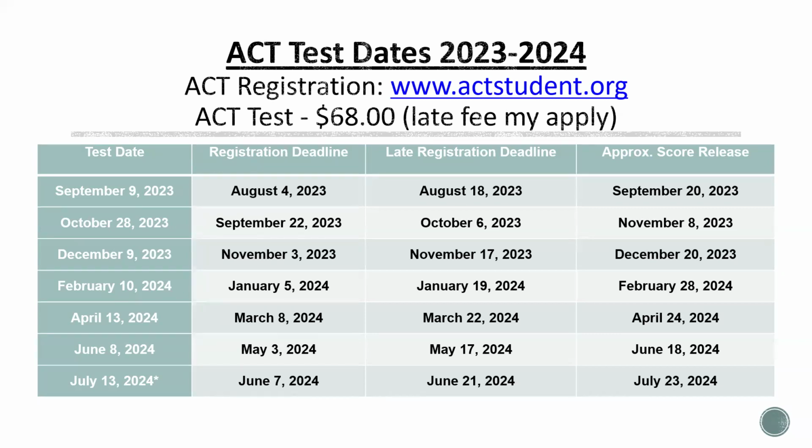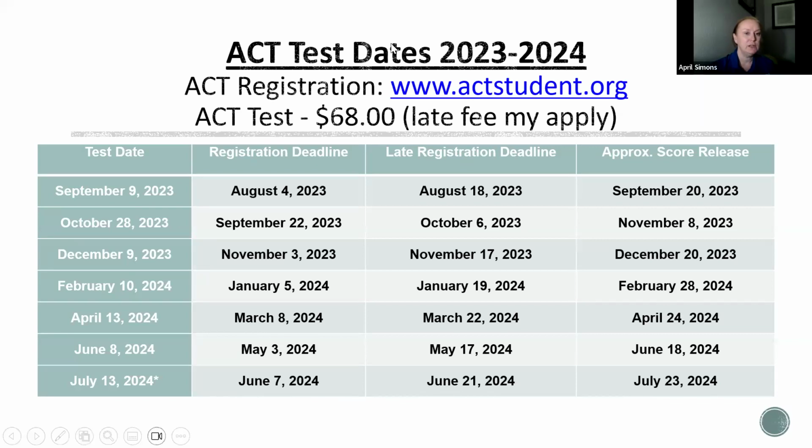Okay, thank you. I did have another question. Do PSAT scores count to fulfill graduation requirements? No. PSAT scores do not count for graduation requirements because the PSAT is intended for students who are in 10th grade or under. So that specifically is not a test that can meet graduation requirements.